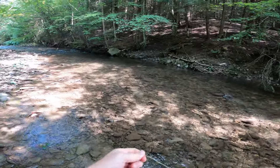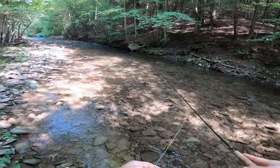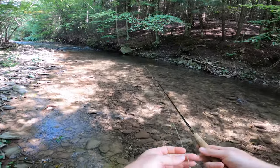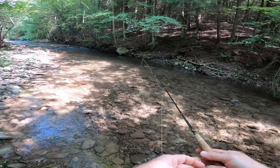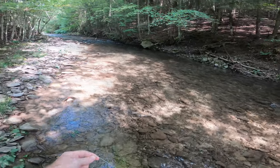All right, well, I haven't caught a fish yet today. Plan A, I struck out. So plan B, small wild trout stream on public land here.